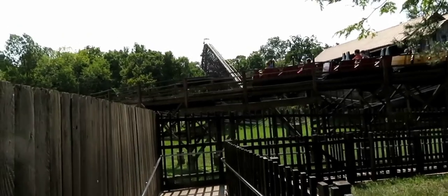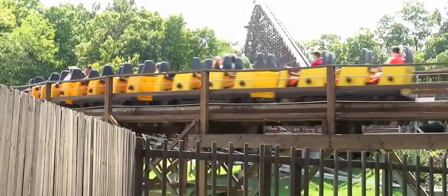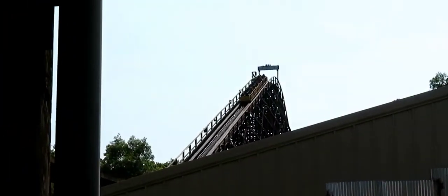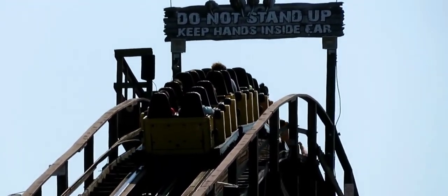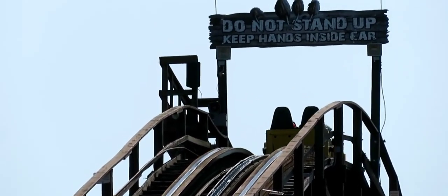It doesn't have a ton of theming to speak of, but just some general eerie vibes in the queue line. It features 3-bench PTC trains with a lap bar and a standard seatbelt, giving decent room for airtime. The ride stats, as mentioned previously, are pretty impressive with a height of 110 feet, drop of 141 feet, speed of 65 miles per hour, and a track length of 7,361 feet. Now that we got the stats out of the way, let's see how it rides.